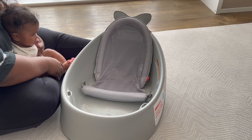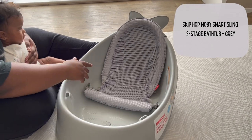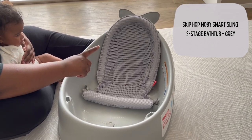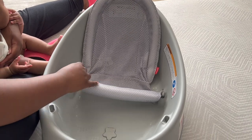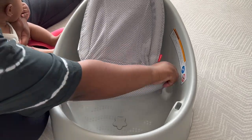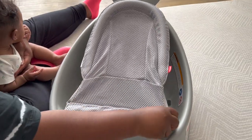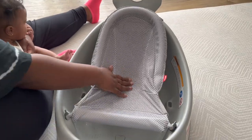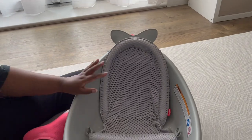This is the bathtub that we're using. It's called the Skip Hop Moby something like that, but I'm gonna link it down below. We never had a chance to, but if you wanna use it for a newborn, you just take out the 2 clips and you reposition them like I'm showing you here. So we're using it on the second stage right now, and once she can sit on her own without this support, we can just take the mesh off completely. There's little clips at the top so you can remove that mesh insert.